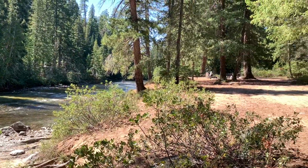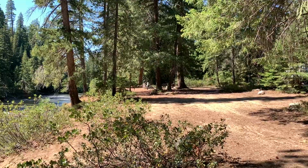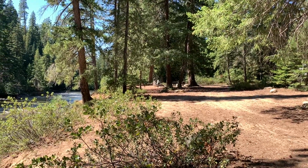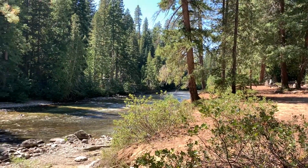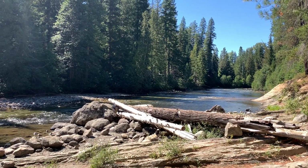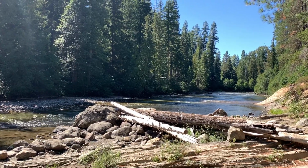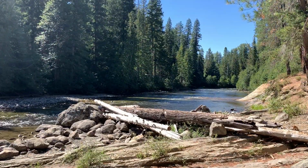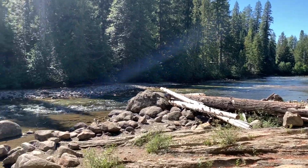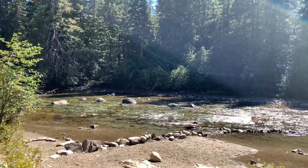Oh yeah, that campsite's got a campfire ring set up, perched right above the creek. Let me get in for a closer look. That's what I'm talking about. That's some creekside camping. Okay, well, let's go down through the campground and see what kind of campsites we have.